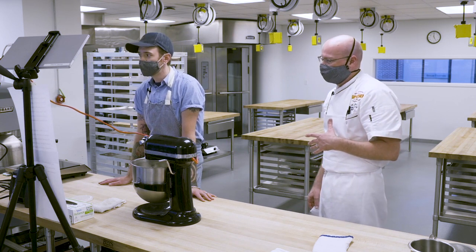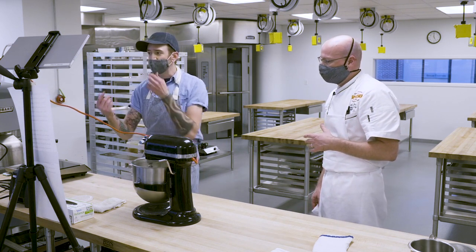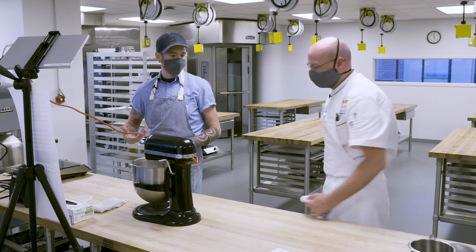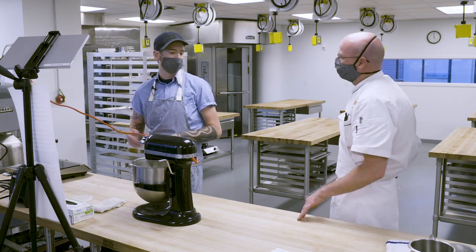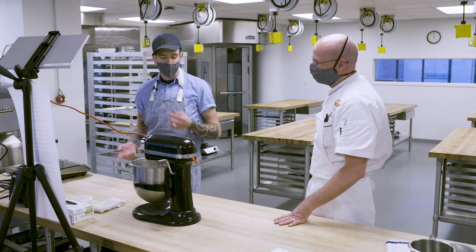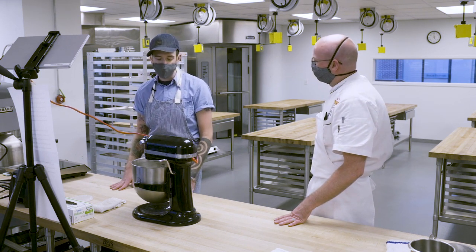Once it gets to the consistency of shaving cream, it's going to hold its shape throughout the night. You can pipe it, you can spoon it on a dessert. That's really beautiful too. And it's just magic.